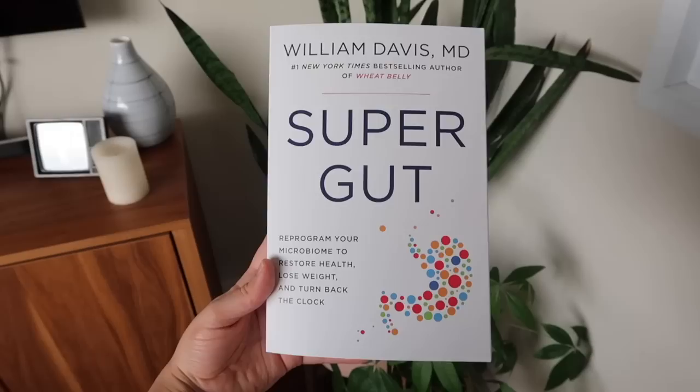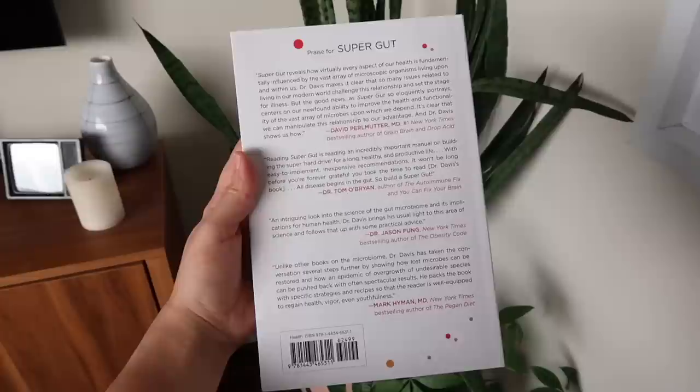First nonfiction book I picked up that I am pumped to dive into is Super Gut by William Davis. This is the author of Wheat Belly, which I never ended up reading, but I know that was a huge, huge book. Reprogram your microbiome to restore health, lose weight, and turn back the clock. I have recently started to get really interested in the topic of gut health. I think it's a great topic to jump off of after doing all that research and insights into my menstruation cycle. I kind of just want to get more curious about how I can be better taking care of the inside of my body, and this was a new one that came out. I figure it's a great place to start.